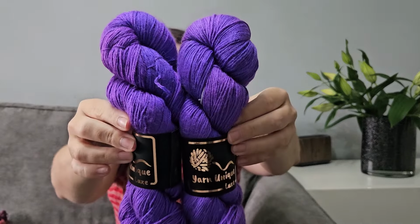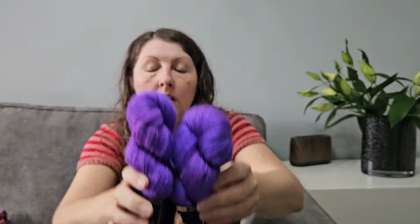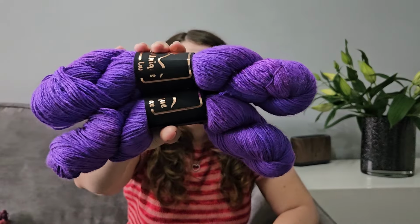And what cinched the deal for me was when I also read that it was 50% merino and 50% silk, and that is the yarn base that the Isle of Yarn was that I made my outline tee with. So I thought I could possibly, and I only used two skeins, so I could possibly use this to make another outline tee, and I think that's what I'll do.